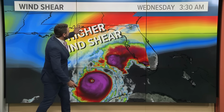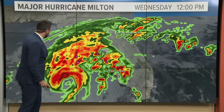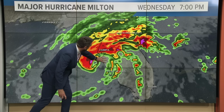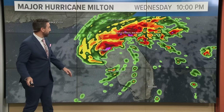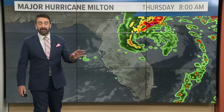Look at the wind shear off towards the north, though. I've painted that on here. That's what's going to start to weaken Milton as it heads into a less favorable environment. But again, it's too strong to even weaken at this point. So here's the future cast. Our models have been pretty consistent, bringing that eye wall just south of Tampa. That would keep the crazy storm surge out of Tampa Bay, but it's still going to be bad. We're talking flooding rains, winds over 100 miles per hour as far inland as Orlando. They're going to get nailed from this.